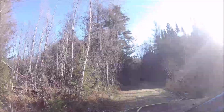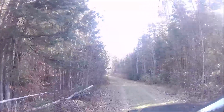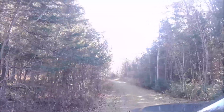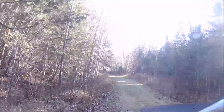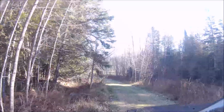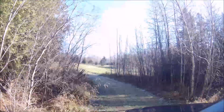So this is where we always seen the chickens, right around in here. And that last guy flew off here to the left. We'll check out the stairs from back here now.